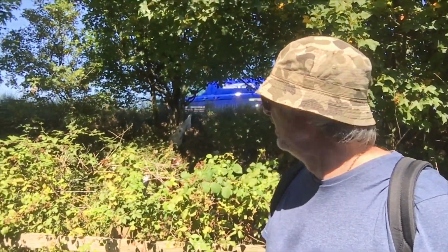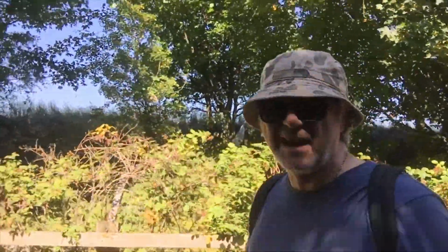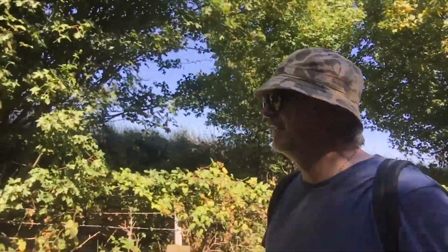I mean, look at that. Don't that look tranquil? If only it was. I'm going to stop here so you can see that's how close it is. It's the rat race there, that's the rat race.